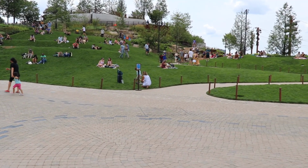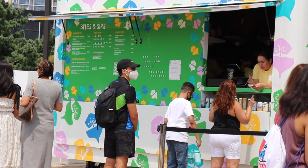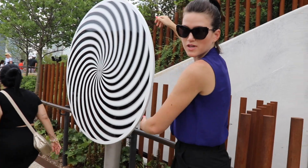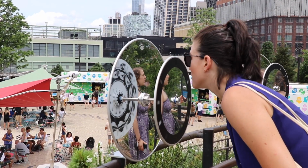But now being on it, I mean, there's an amphitheater up here. There's a spot for food and drinks up here. There's all of these different little optical illusions up here. You just can't go wrong, and you could probably get lost up here for a few hours. So come get some food, have a picnic, and enjoy the Little Island.